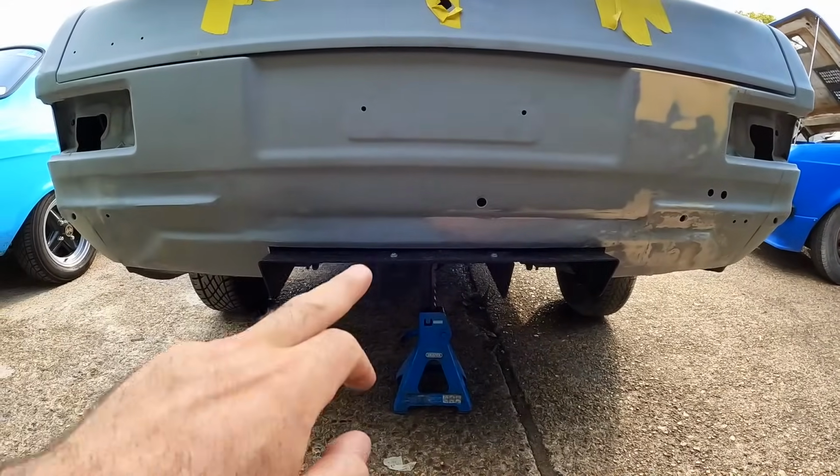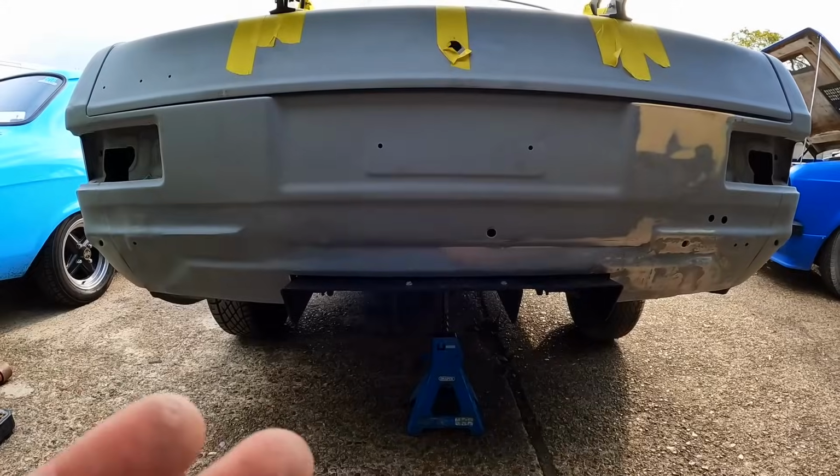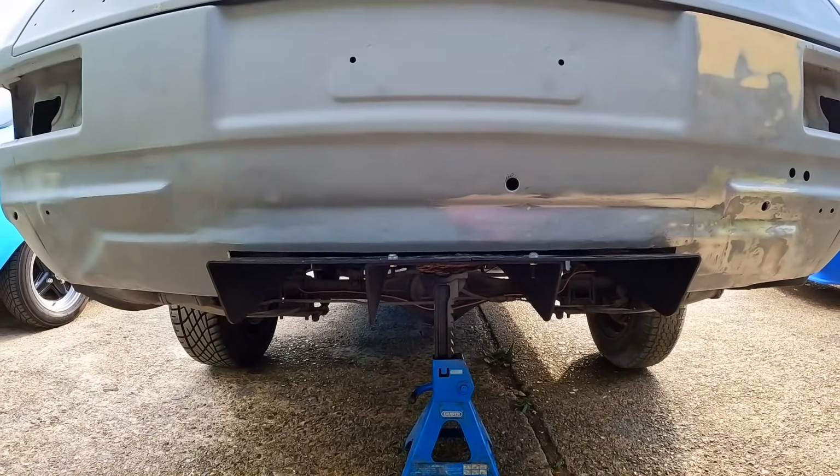And then that's going to mean that I can have this diffuser a bit wider, which I think will look a bit less silly. But yeah, it still looks rude with the diffuser sitting there.